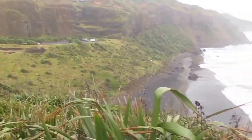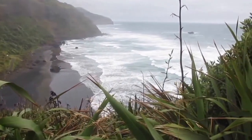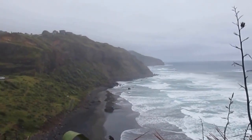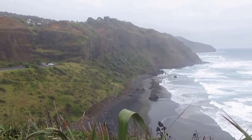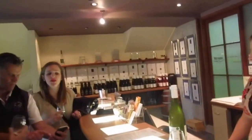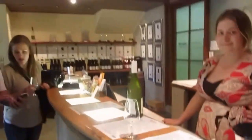And here's some more of the Black Beach. As you can see, this to me is probably what New Zealand is all about, or when you picture New Zealand. All these bluffs, and the beach and the surf. Oh, I love that bird. That's my favorite. Oh, they're so cute, beautiful. See if we can find another picture.